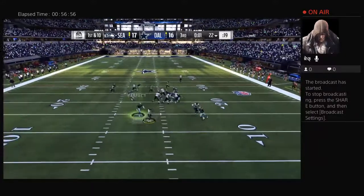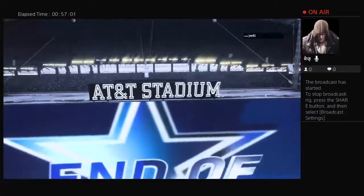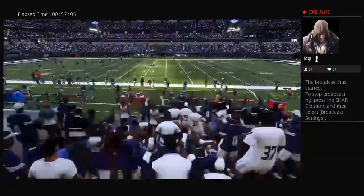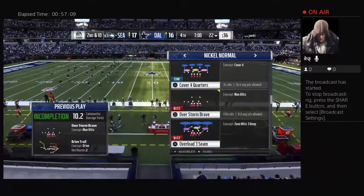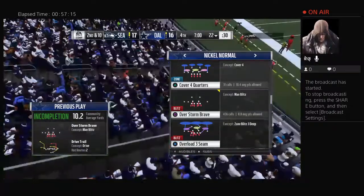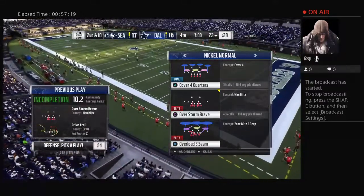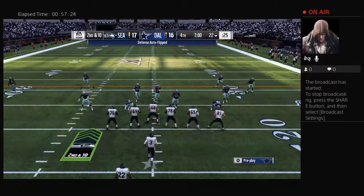Throwing now, Wilson on 1st down, and that would not be. It's incomplete. So they couldn't hook up as time has now run out on this third quarter of play. So after the incompletion, 2nd and 10 from the 22.